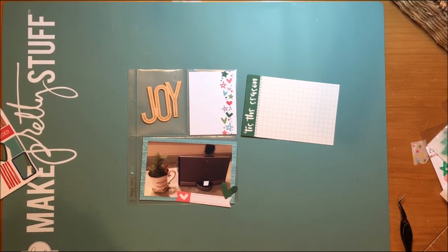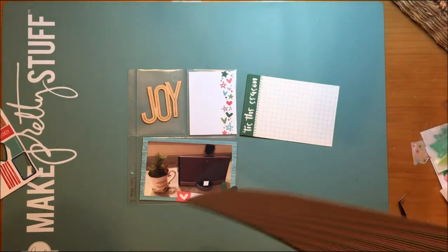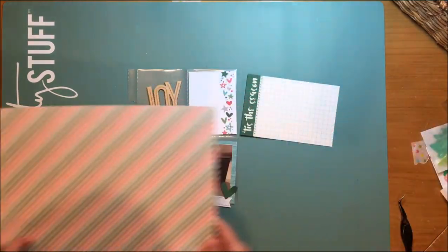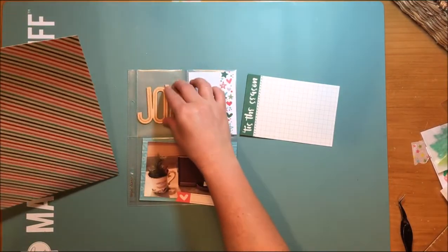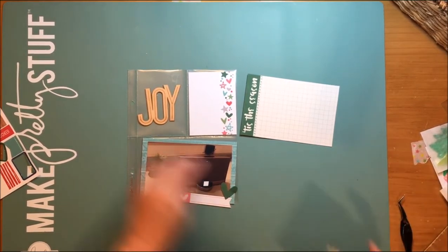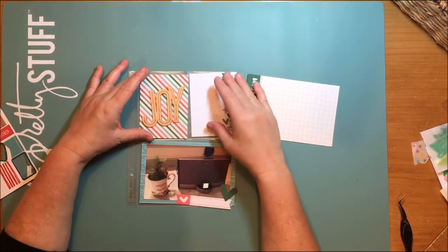Now, I did get a few things from this year's collection, but no papers. So, I do have a stripe, though. I knew I did. I just had to find it. This is from Joyful, which was last year's. It's called Making a List from L Studio Joyful. What I'm thinking I'm going to do is cut that down to 3x4, and then we'll pop that joy right on there.